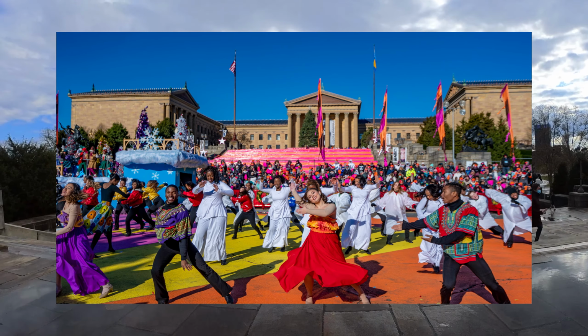Of course, I'm gonna run the Rocky Steps because one, it's a great exercise. Two, it's a Philly tradition. So let's do it.